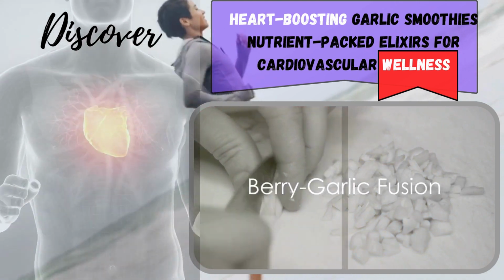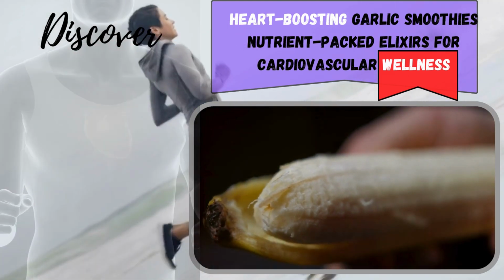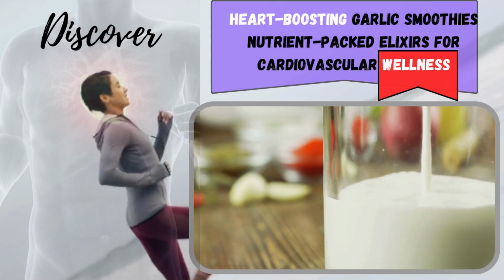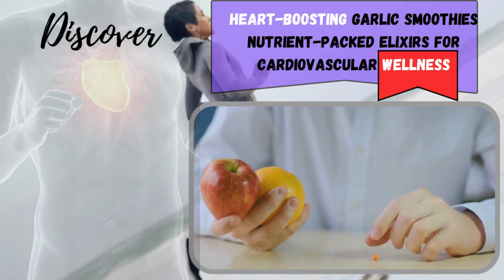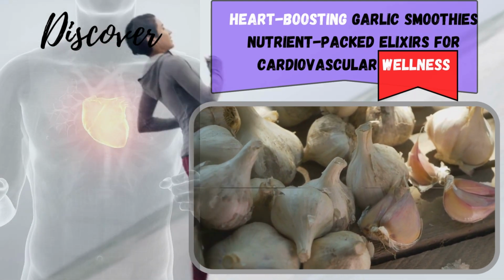Next on the list is the Berry Garlic Fusion. Gather 1 clove of garlic, 1 cup of mixed berries, a banana, and a splash of almond milk. After preparing the garlic, blend all the ingredients until smooth. The berries and banana provide essential vitamins and fiber, while the garlic works its magic for your heart.